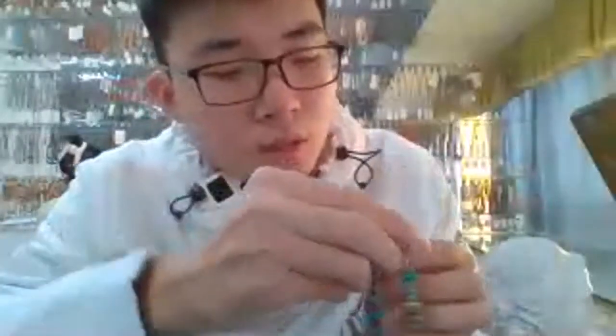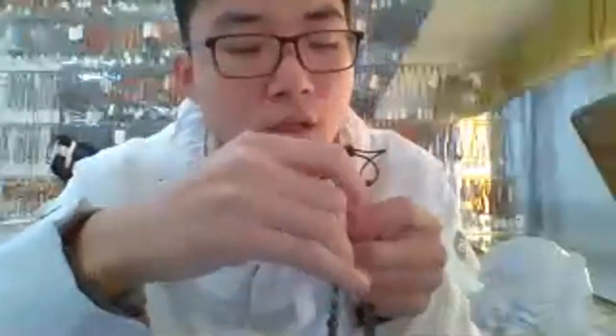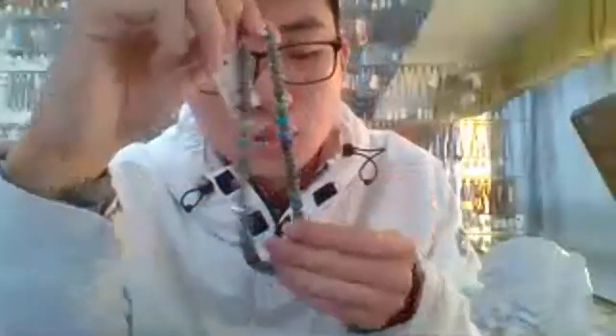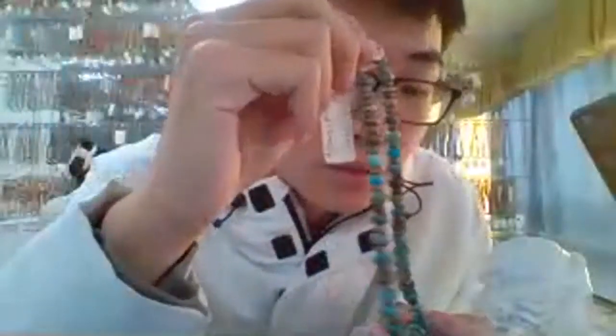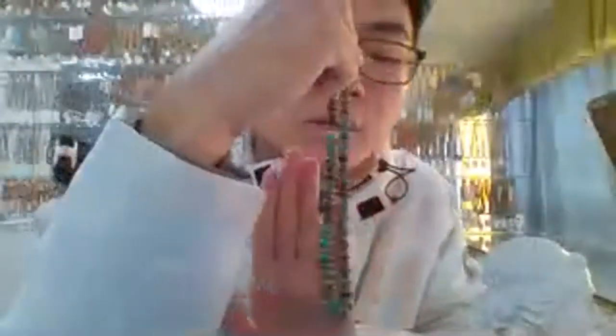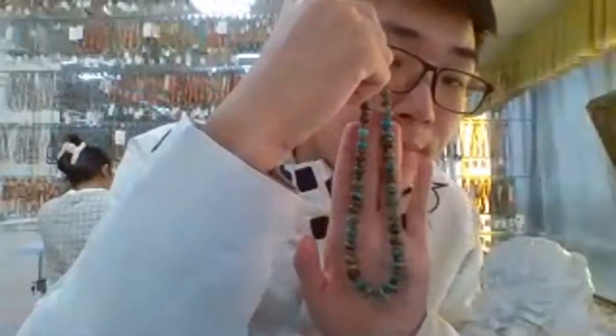Let's see the first product today. A new style of necklace. This one is turquoise rondelle beads in different sizes and colors. They mix them together as a combination of a necklace.